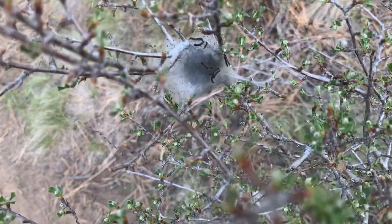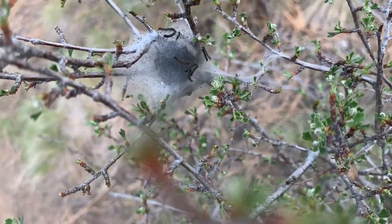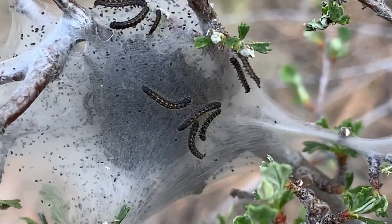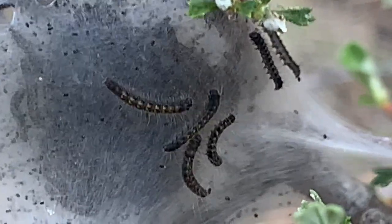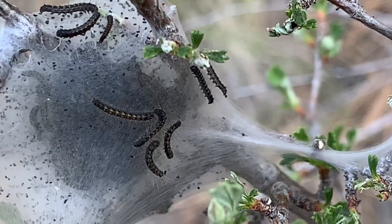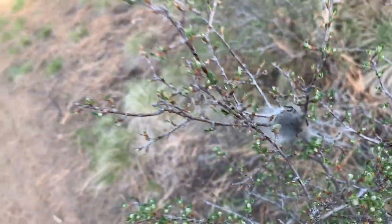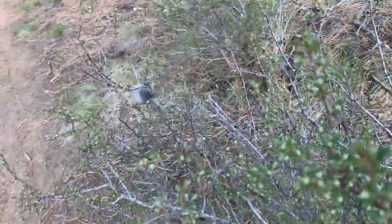This is interesting, some kind of tent caterpillar or something. A little mass of larvae, the dark center there. And the rest out crawling around here on this sagebrush again.